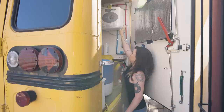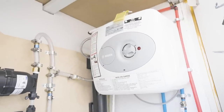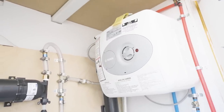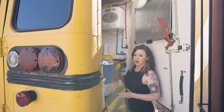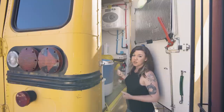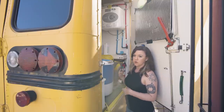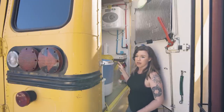And then we've got our 4-gallon hot water heater from Bosch. We like it so far. The surge power is kind of high, so it's good if you have a sufficient amount of battery power, but it heats really well. We both take showers one after the other and don't ever run out of hot water. So it's super awesome. And we don't even have it turned up all the way.